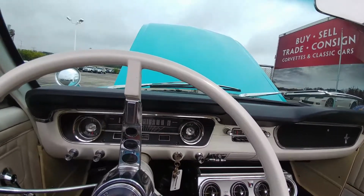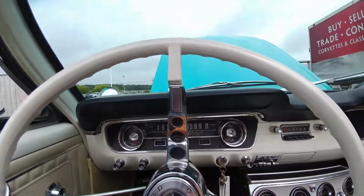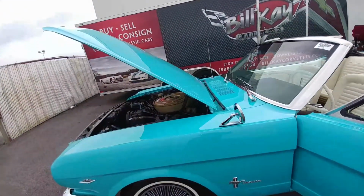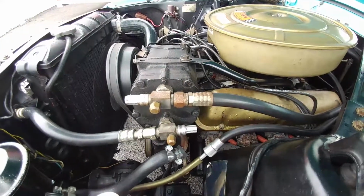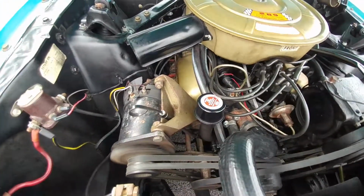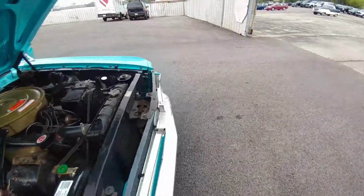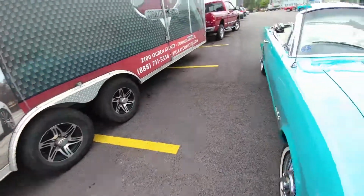And it's running. And this car just purrs. I've run this car through all 4 gears up to about 60 miles an hour. It does not hesitate. It drives like the day it just came out.